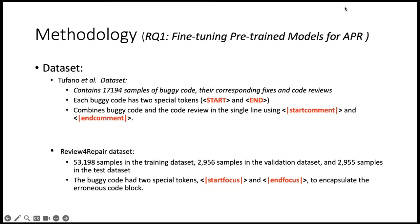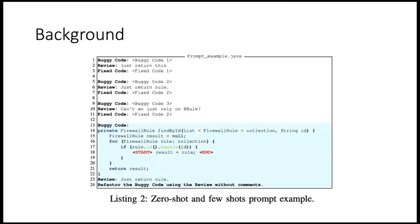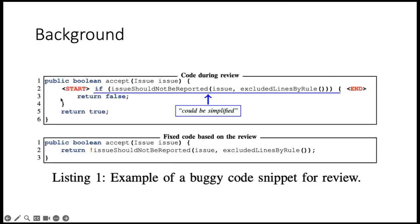And in this case, the buggy code had two special tokens. The first is the start focus and the end focus, in order to mark where the code block is. And similarly, for the Tufano et al. dataset, they have start comment and end comment. As you can see in this, it's similar. The only difference is that for Tufano it's start, and for the Review4Repair dataset, it is start focus.